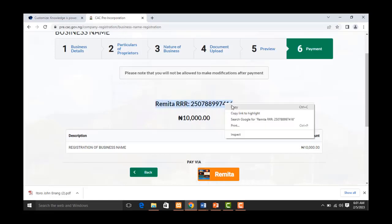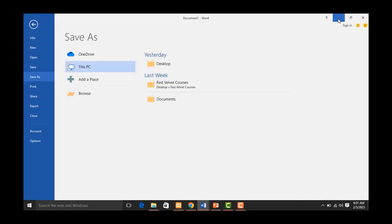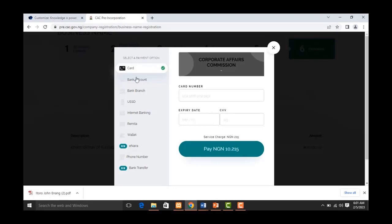Alright, so we are here at the payment page, and you can see the amount is 10,000 naira, and as usual I always like to save the remitter reference number. What you need to do from here is to just click on pay via remitter. When you click on pay via remitter, it's going to take you to a page where you are going to fill in your card details. You have the card number, expiry date, and CVV. You can also see on the left hand side you have other options, but those options I rarely use them. I only use the card because to me it's instant. So I'm going to fill my own, and I advise you do the same.